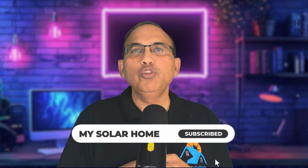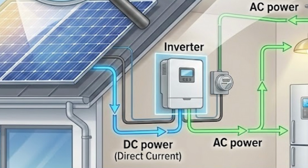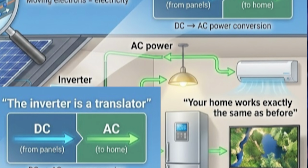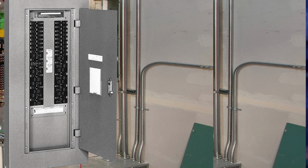The electricity flows through wires down to a device called an inverter. And then this is where the magic happens. Think of the inverter as a translator. Solar panels produce what's called DC power, direct current, but your home runs on AC power, alternating current. The inverter converts that DC to AC, so your fridge, your lights, your air conditioning, everything works exactly like it always has.